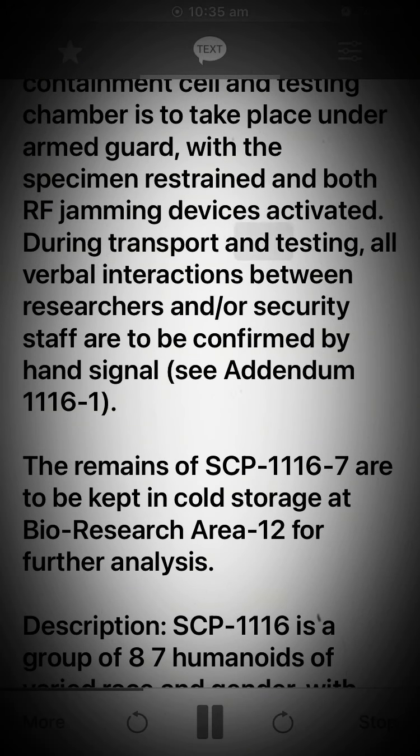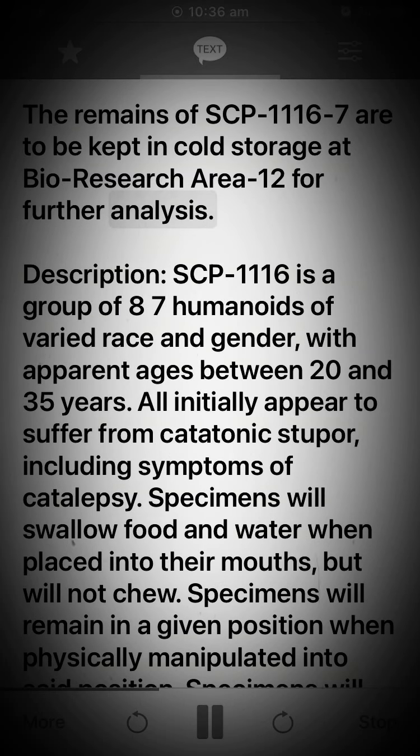During transport and testing, all verbal interactions between researchers and/or security staff are to be confirmed by hand signal. See Addendum 1116-1. The remains of SCP-1116-7 are to be kept in cold storage at Bioresearch Area 12 for further analysis.